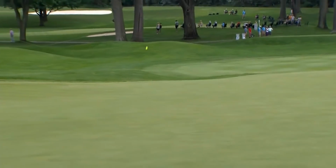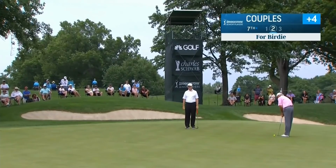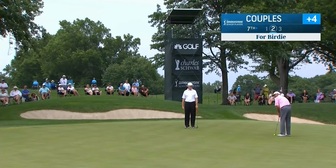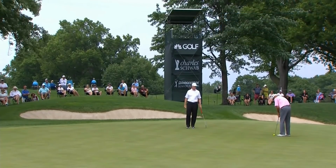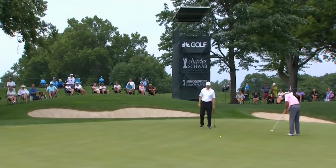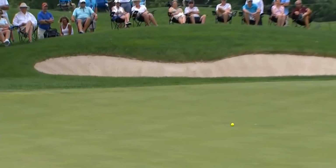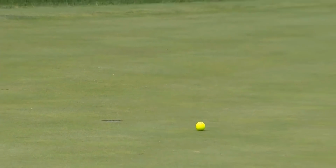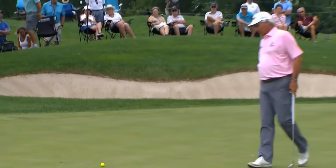Fred Couples at the 7th, 212 yards today. Fred with 2 bogeys on his card today. No birdies. Like I mentioned earlier, just 2 bogeys on Fred's card today. No birdies. Let's get it out to the right. Let it swing back to the left. Have a couple feet for par.